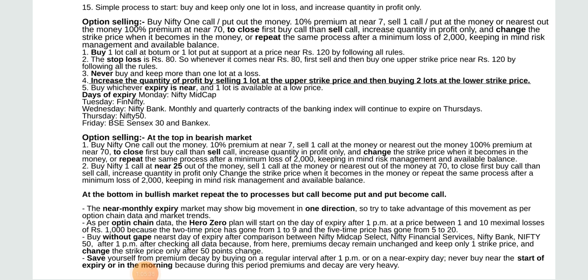Day of expiry: Monday Nifty Midcap, Tuesday Nifty Fin Nifty, Wednesday Nifty Bank. Monday and monthly and quarterly contracts of the banking index will continue to expire on Thursday. Thursday Nifty 50, Friday BSE Sensex 30 and BankX. Option selling at the top in a bearish market.